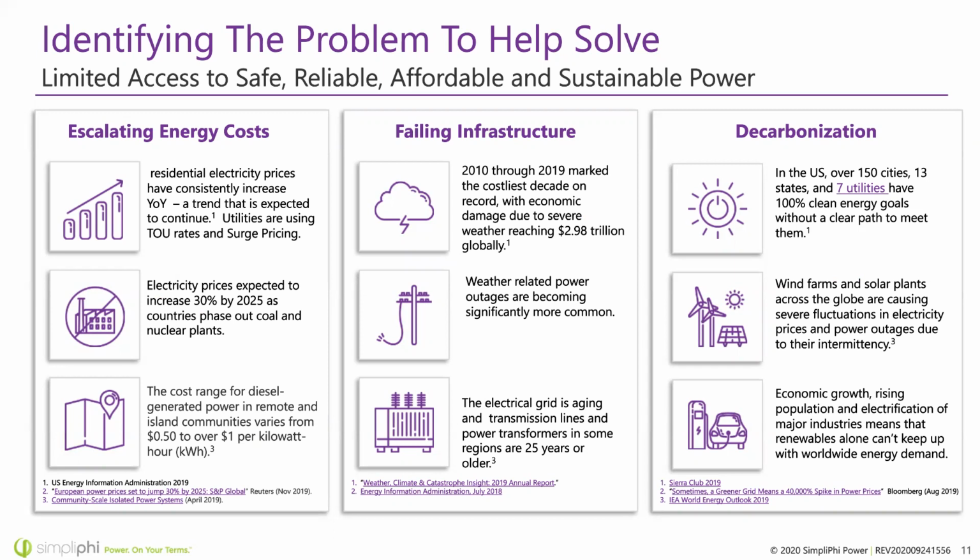So beyond that, we still have a great deal of diesel generation for remote and island communities, just throughout the world, but certainly here in Australia. And that can really range from 50 cents to over $1 per kilowatt hour in some of the applications I've been a part of just in the past 12 months. And that's where we can really make a huge improvement with our customers, is helping solve those problems for energy cost.